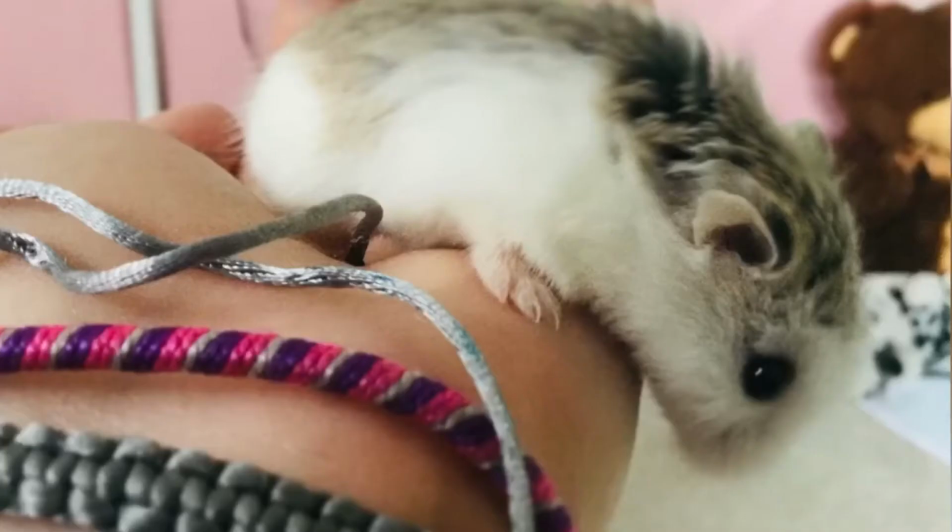Roborowskis tend to be the hardest to tame out of the species because they were domesticated a lot later than Syrian hamsters. So I don't blame them for being a little bit more scared. And because of their speed, it is very hard to have a perfectly tamed Roborowski. Of course, you can get a very cuddly Roborowski. It's just a little bit less common than a cuddly Syrian hamster. So yeah, Roborowskis are the smallest and the fastest and the hardest to tame.